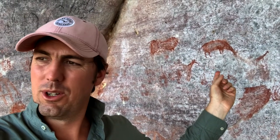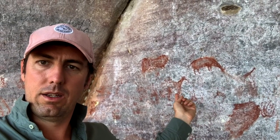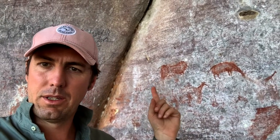So you can see here, this looks a bit like a hippo. I'm sure there were hippos in this vlei here, in this wetland, for many years. And then this looks like a giraffe over here. There. This looks like a lion to me, but it might be a buffalo. But very beautiful paintings, beautiful animals.